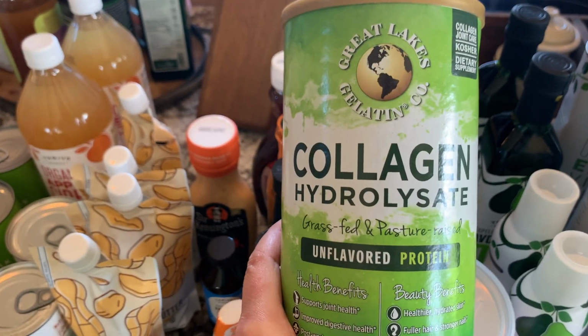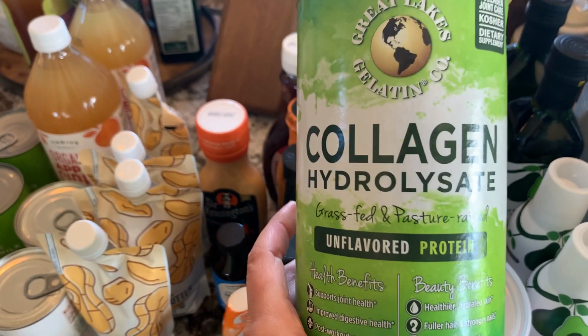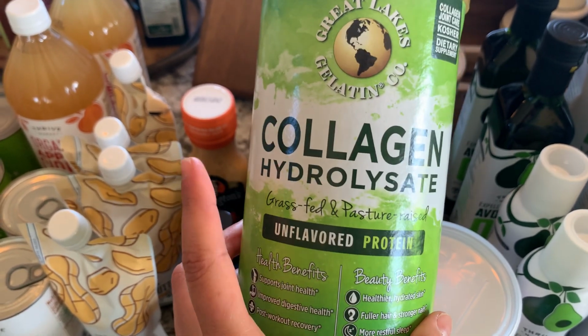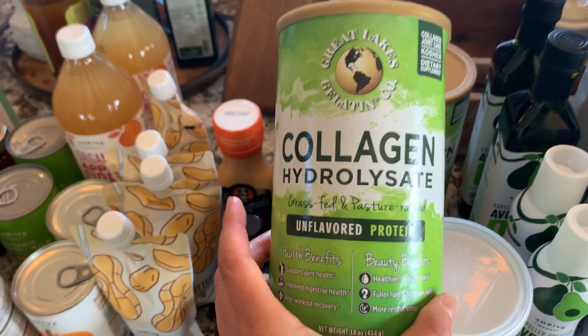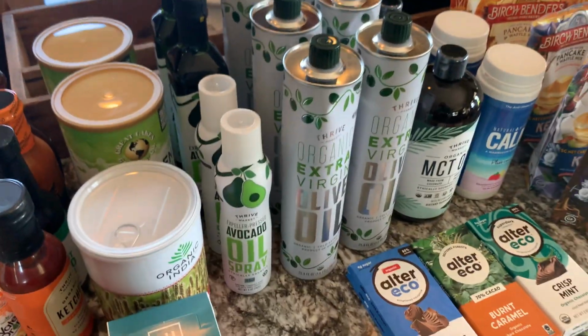So I highly suggest a collagen supplement, and I don't count this collagen in my protein intake because the body assimilates this differently because it's not a complete protein. It doesn't have all of the different forms of the amino acids that a complete protein has. So I don't count this in my protein count. It's just simply a supplement for me. And the Great Lakes brand or the Vital, I think it's Vital Proteins, I buy them both, and they're both high quality grass-fed products.